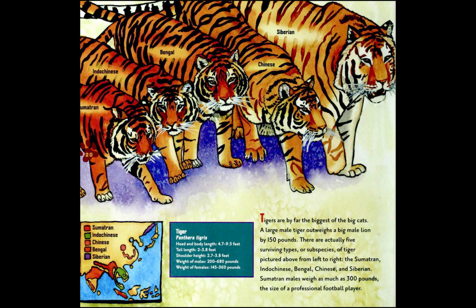Tigers are by far the biggest of the big cats. A large male tiger outweighs a big male lion by 150 pounds. There are actually 5 surviving types, or subspecies, of tiger pictured above from left to right: the Sumatran, Indo-Chinese, Bengal, Chinese, and Siberian. Sumatran males weigh as much as 300 pounds, the size of a professional football player.